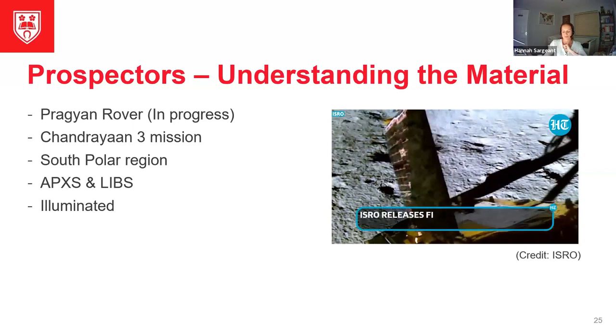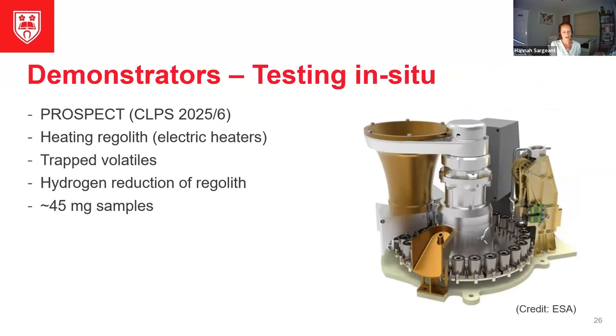So now that's looking at understanding the material better. And next I want to talk about demonstrators and demonstrating some extraction technologies. So there is actually going to be an ISRU demonstrator on the moon in a few years' time. And this is actually also with the Prospect payload. And this is actually what my PhD was focused on. So yes, Prospect is hoping to detect water ice in the regolith. And my task as part of my research was, what other ISRU experiments could we do with this payload?